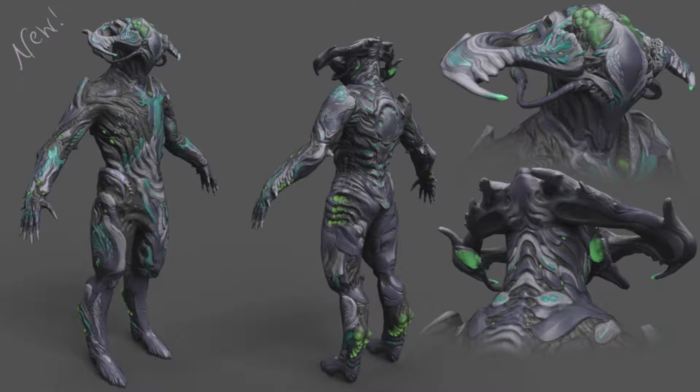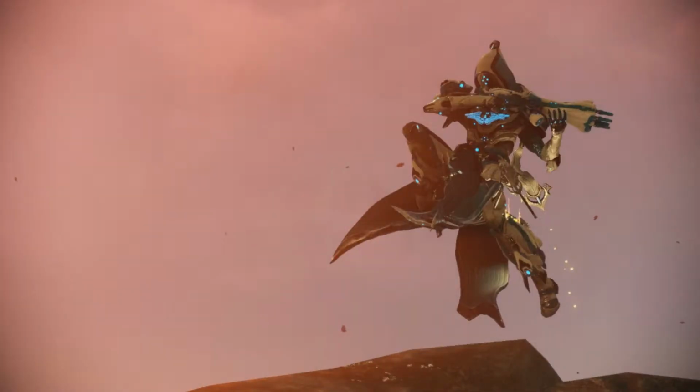Like I said, the infested look is growing on me, so this one will make it on my list, and I'll be looking forward to purchasing this one for the infested aesthetic that I've been starting to include on more and more of my frames. So great job, Graphical Walrus.